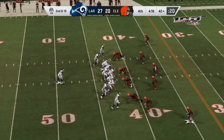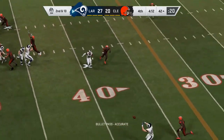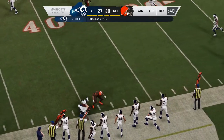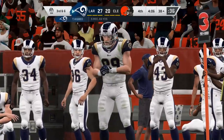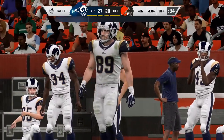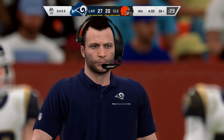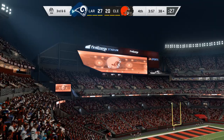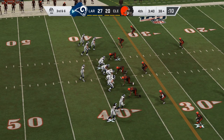Ball on the 42 as they come up second and 10. Here's Goff. He's got Higbee complete right side. 4 yards on the completion, and it sets up a third down. I think it's okay there. They didn't get a whole lot on that play, but it's nice to have a safety valve that's built like this guy. Big target, guy you can spot pretty easily. Put it on him when your other targets aren't open.